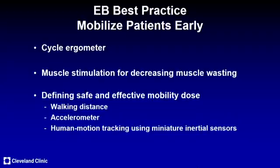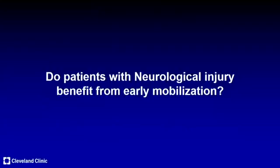Okay, and then one of the things that we still have a lot of work to do is in defining the safe and effective mobility dose. Okay, we've done walking distances, time, that kind of thing, but we're getting pretty creative with looking at accelerometry, and then also these human motion tracking. There's these miniature inertia sensors, so that we can really measure how much does it take to get those kinds of outcomes.